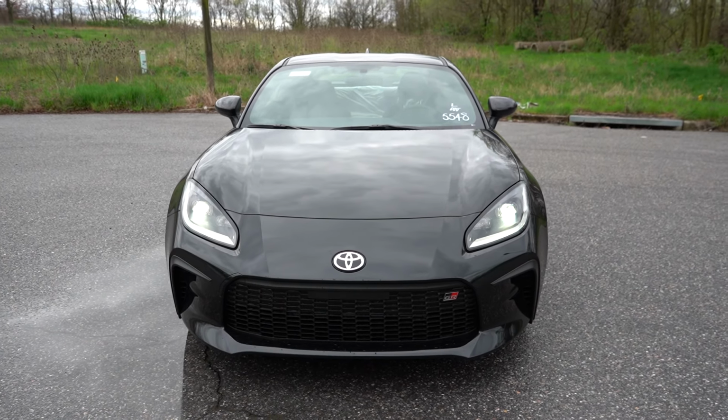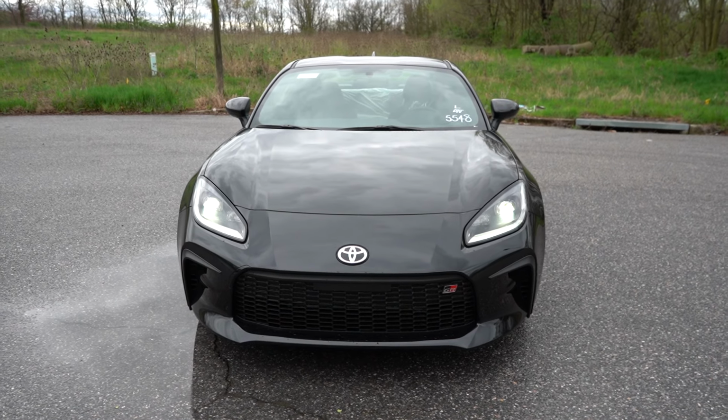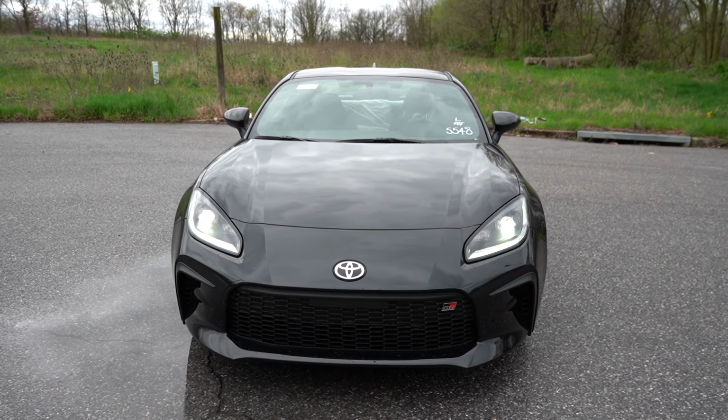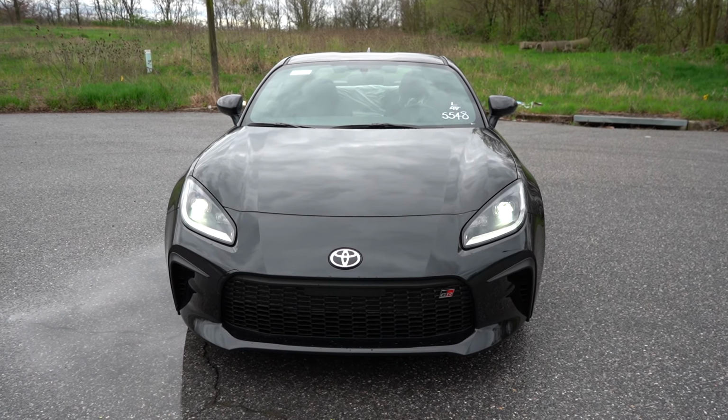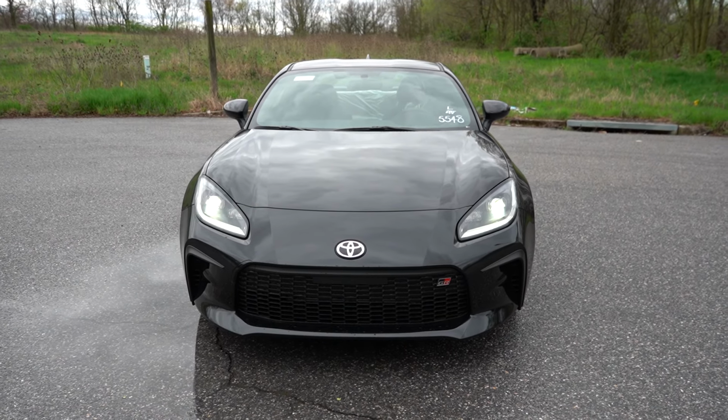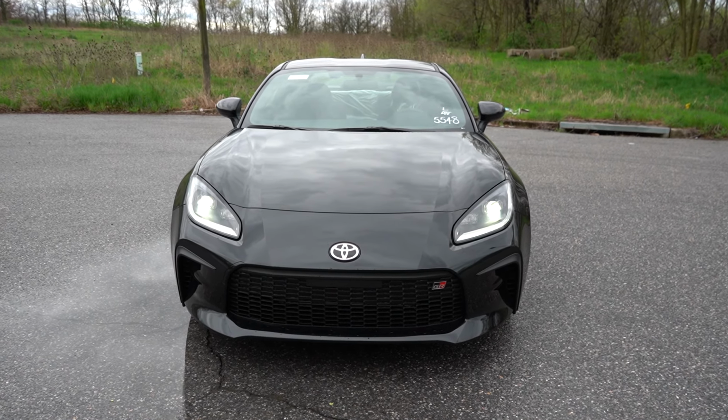You also get automatic high beams now though. That is newly standard for 2024. Previously, you just got that on the premium trim level. That was it. Now you get automatic high beams on every trim level, so that's one of the big safety changes. There are plenty more. I'll get to them throughout the video.